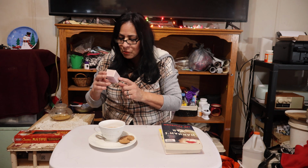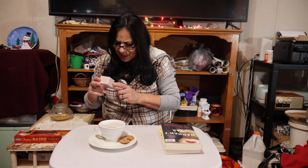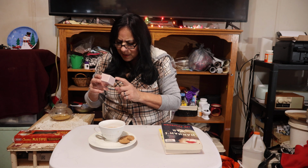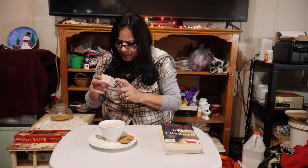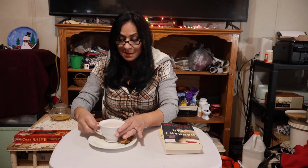And this is cute because it says, finding my passion, and it says, a mother needs a moment. And it's passion fruit green tea. I have to admit, it tastes pretty good. It really does.